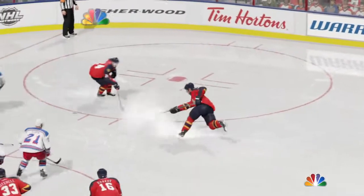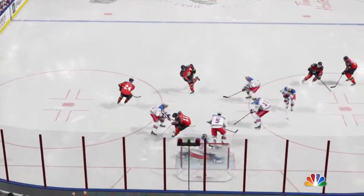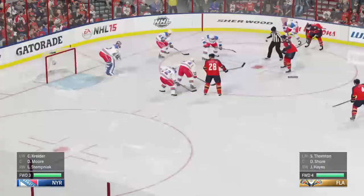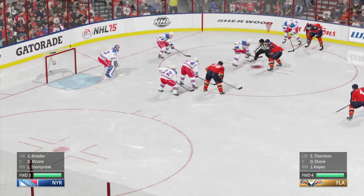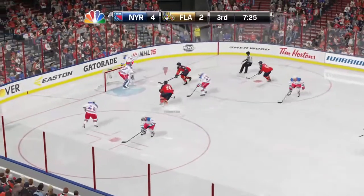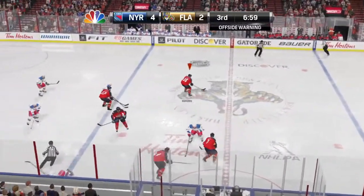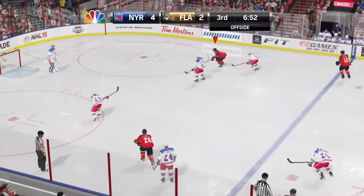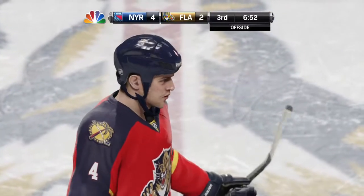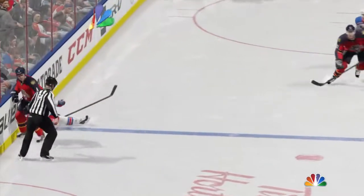New York's fans got back on their feet after watching the replay of that massive save on the big board. I don't think we're going to see a bigger save than that the rest of the night. The Rangers with a face-off win. Glides to the safety behind the net. And play stopped because of an offside. And so we've been on the receiving end of more than a few of these things. This is why you retire from the game. What a gorgeous hit.